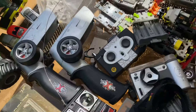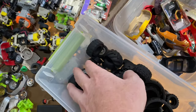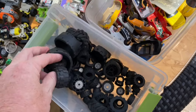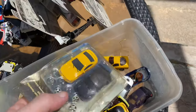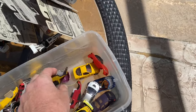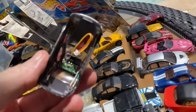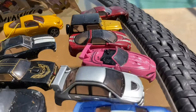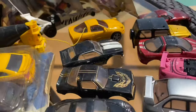Got our remote controls. Another remote here. Whole bunch of tires for various stuff. Some monster truck stuff in here. Pretty awesome. And then a bunch of Zip Zap bodies. What you would do is buy one little remote control car. You'd get to switch out the bodies. You could have a bunch of cars. Let me lay these out. Again, you'd have your little RC car, then you could plug and play any body you wanted on there. Lots of cool different bodies. Very neat.